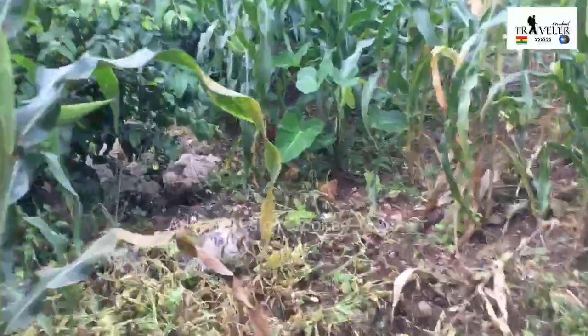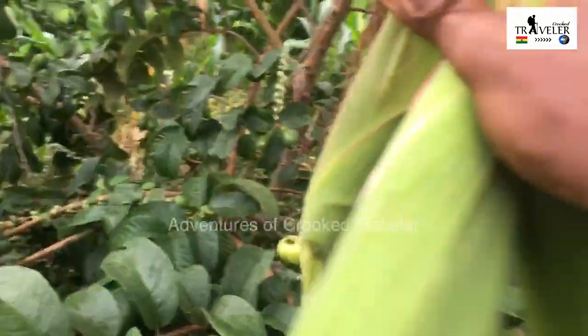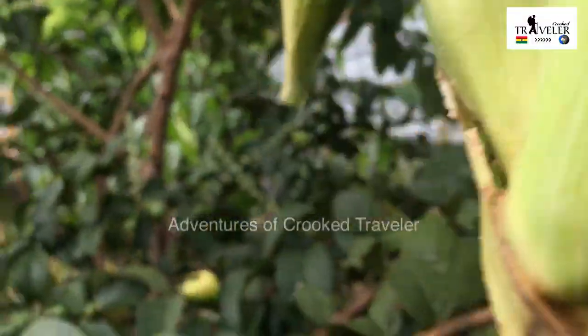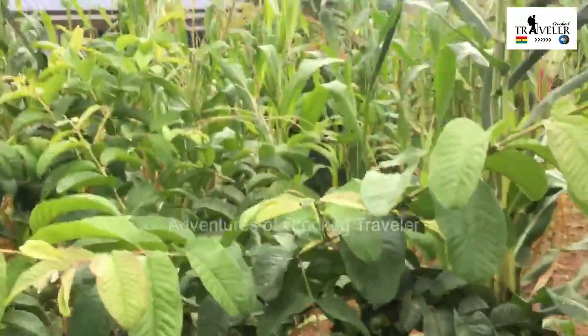Then you see, there are some guavas over here. One, another one, two over here. I think there are some fruits on it. You see, there are some fruits on this guava. One over here. I didn't know that this is even matured. And that is my house down there. Yes, the homeless man's house. That is it.